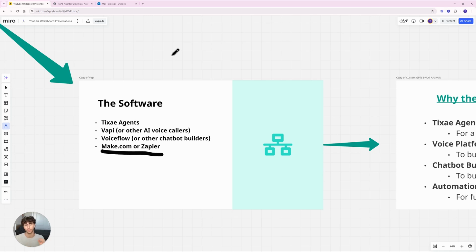Personally, my own tech stack for building things for my clients is Tixae Agents paired with Vapi, and then I just build my chatbot straight on Tixae Agents. I don't mess around with Voiceflow. I would maybe use it if I had a very in-depth chatbot I had to build, but you can do 95% of things with just Tixae Agents, Vapi, and then I use Make.com. Other people use Zapier, they're very similar. And again, all of that will be linked down below. You can check out my other videos to see generally how these chatbots are made.